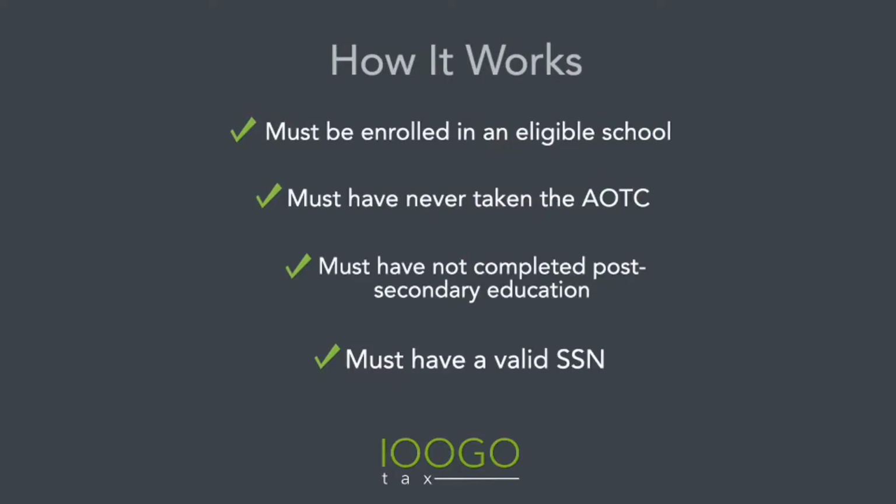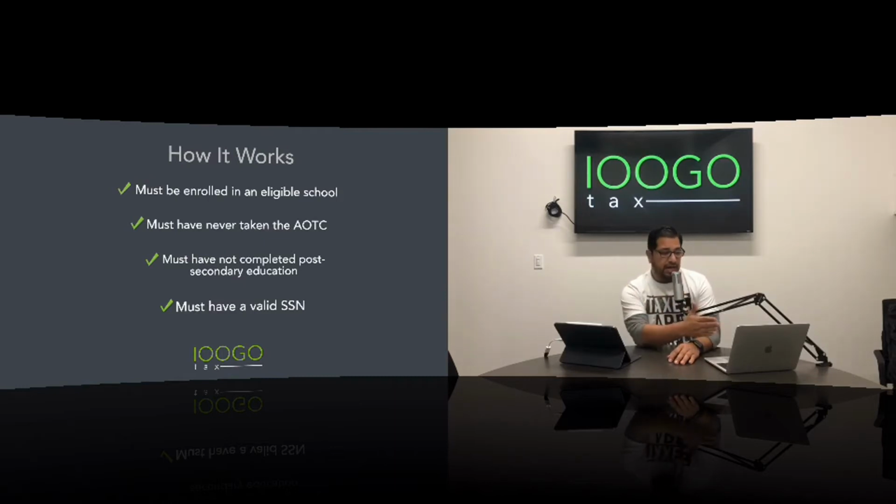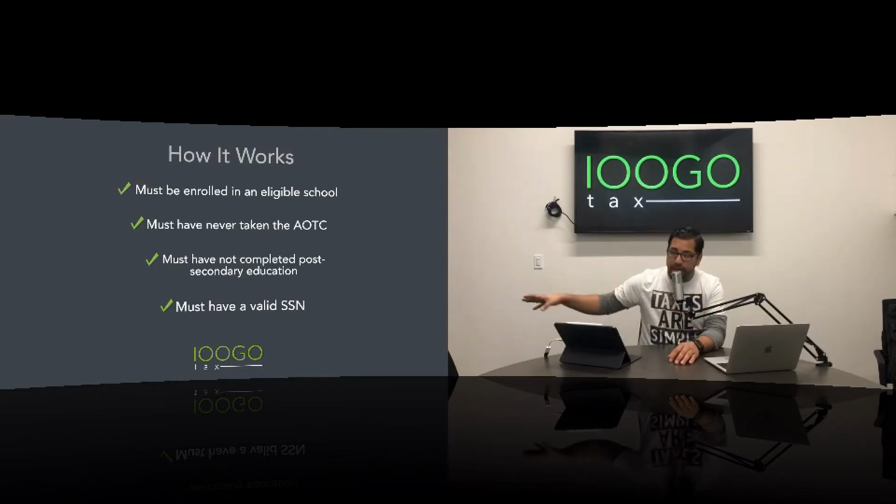So let's go to the next step. You must have never taken the American Opportunity Tax Credit before. This is where I explain that this credit is best used in the first or second year of your or your kid's college or university. Like, your kid just finished high school last year or 2 years ago and is now in college.